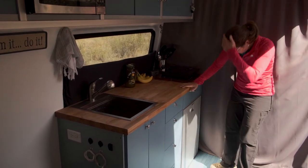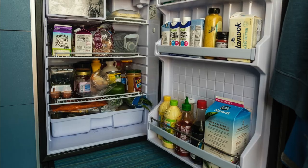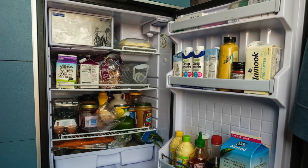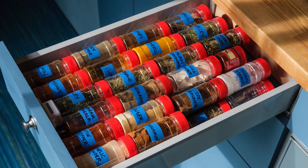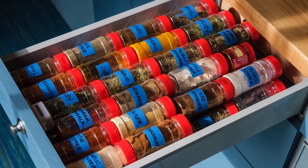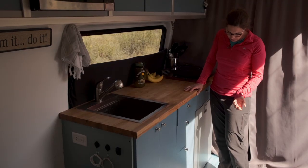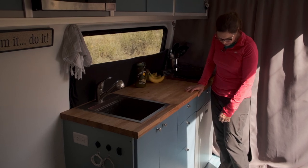And then we also really love our Isotherm refrigerator. It can hold well over a week's worth of food, and we're vegetarians, so we eat a lot of fresh produce. And then, because I am a cook, I have 35 spices, and I really love having all these with me, so it really opens up all the things that I'm able to make. And our drawers are soft close, that's really nice, and we had the push button latches that have been working really well.